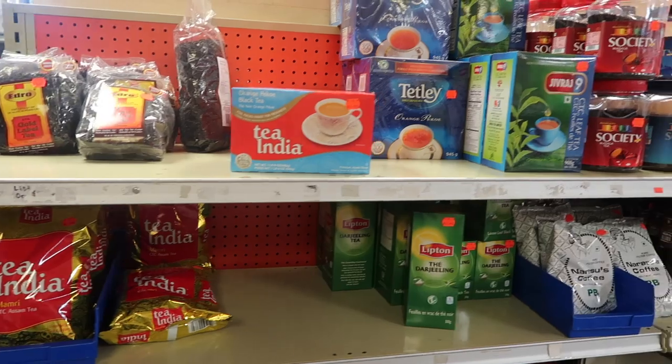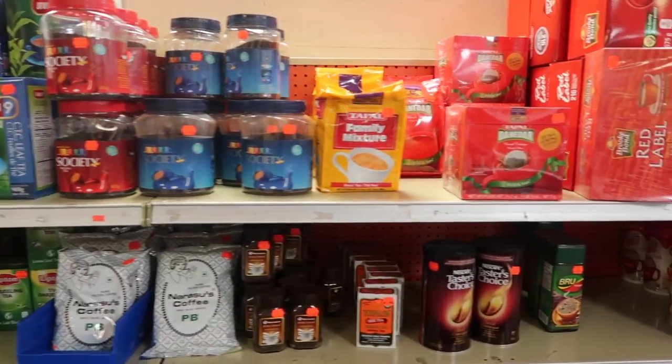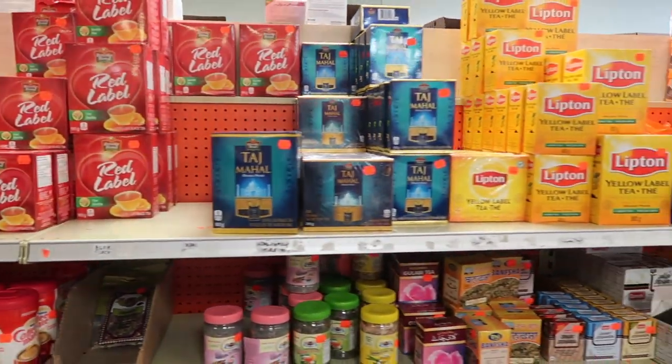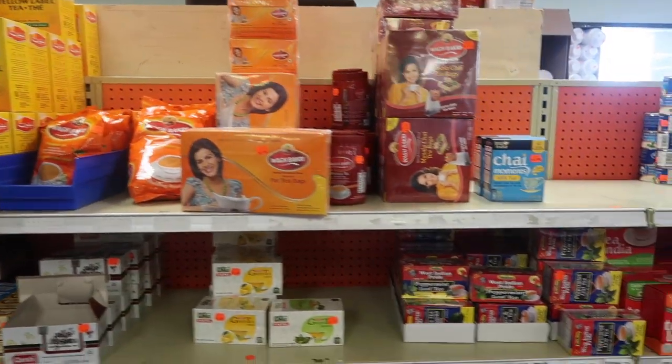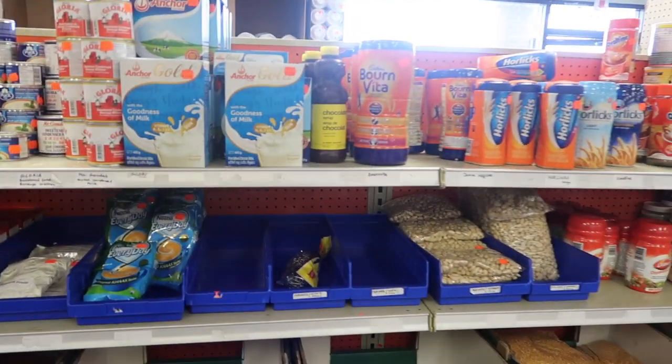Now moving on to the next section, this is the tea section, a favorite section for many people. You'll find Red Label tea, you'll find Taj Mahal tea, you'll find Lipton, Bagh Bakri. So many are there, Tea India. Then you'll find Bournvita, Horlicks.